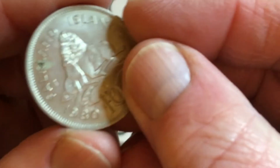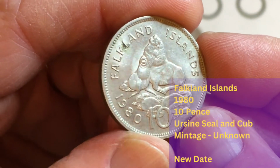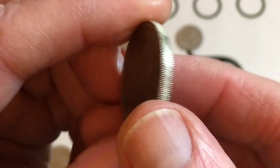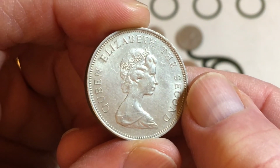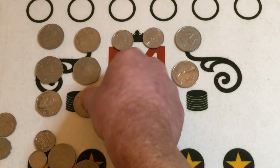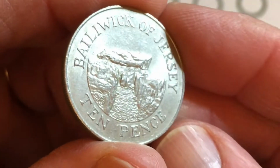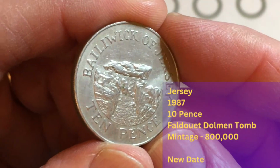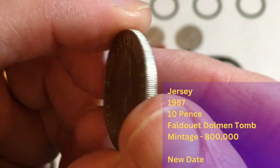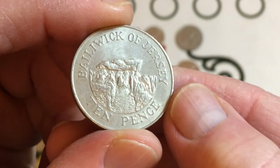Another large one here. This is Falkland Islands, 1980. With the sails. Non-honour merchant portrait. This one's from Jersey, and that's the Faldouet Dolmen tomb, 1987.